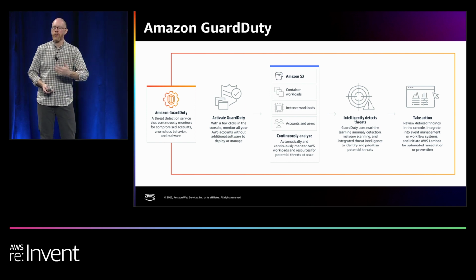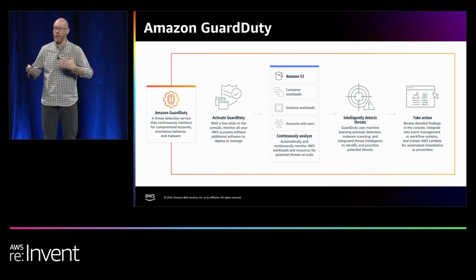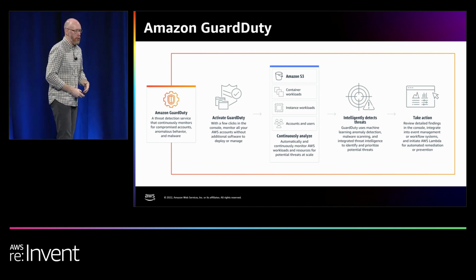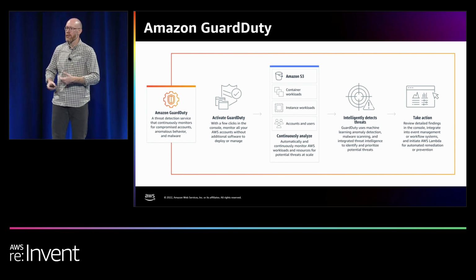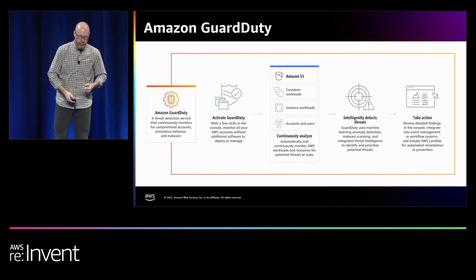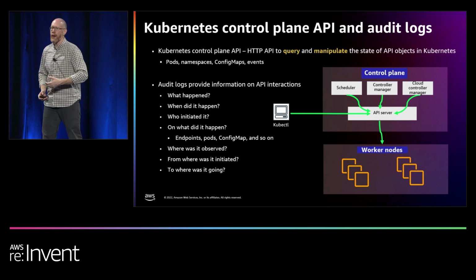These are all there to help you take action at the end of the day. GuardDuty generates findings with a high, medium, or low severity. You can consume those in the GuardDuty console or through Amazon EventBridge, which is our message bus service, Amazon Security Hub, or the GuardDuty APIs. So let's talk more on the Kubernetes side and why this is needed.